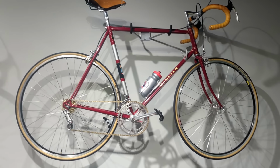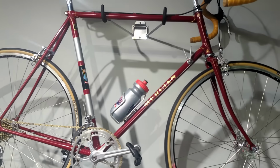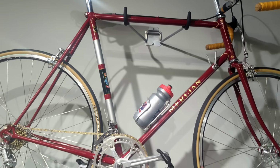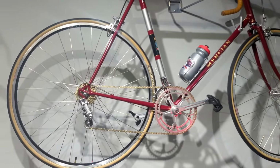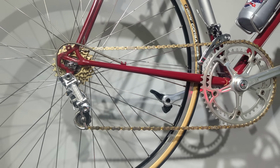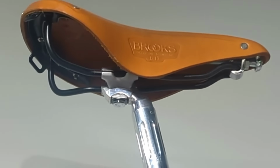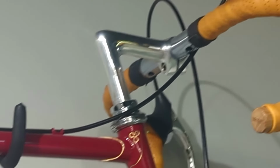Next up, we have ourselves a 1982 Mercian. And once again, I got this thing new old stock. It rides wonderfully. This is the Strada Special. Strada Special, however way you want to pronounce that. And this is going to get boring, guys. Still a Campagnolo Super Record and Nova Record mix. Beautiful Super Record seat post. Why? Because it's blingy. And we got the cool Brooks saddle and tape on it.